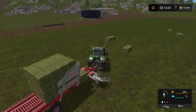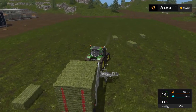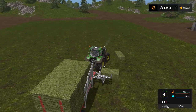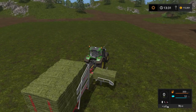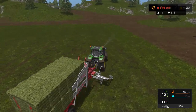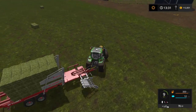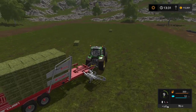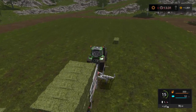God, this thing's got a turning circle of a blooming bus. So it looks like we're going to get 14 off here. What I'm going to do, guys, I'm going to leave these on the auto stacker tonight. And then we will throw some fertiliser on here.